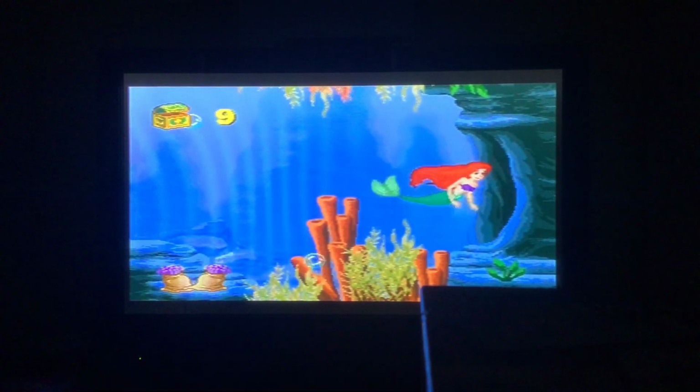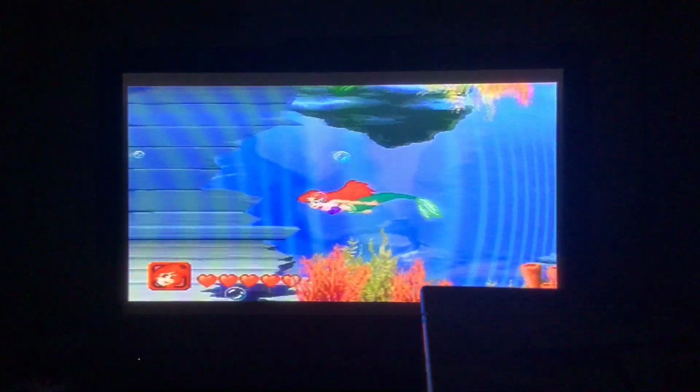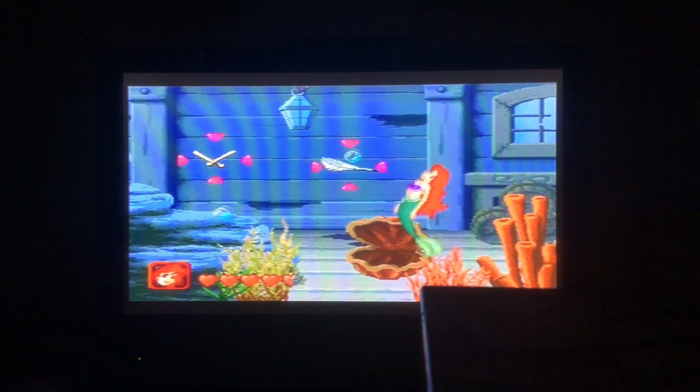Let's keep waving, sea enemy. I'm afraid that's not enough. Collect 12 human objects. Oh, we got 9 at the moment. I bet there's more treasure in the dump. Yeah, there is.